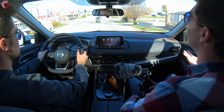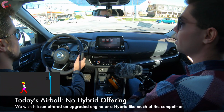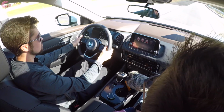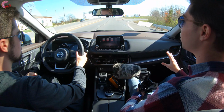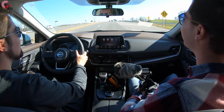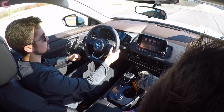but there is also another area where this Rogue can maybe improve on, and we think it should have a hybrid offering for the powertrain, or at least an upgraded engine. This is going to be your only option for the Rogue, whereas many of the rivals will give you a different engine, maybe a more powerful one, or at least a hybrid for maximum efficiency. That's still not offered on this Rogue. Probably Nissan will add them. They haven't yet, but we'll be looking forward to maybe some extra engine options.